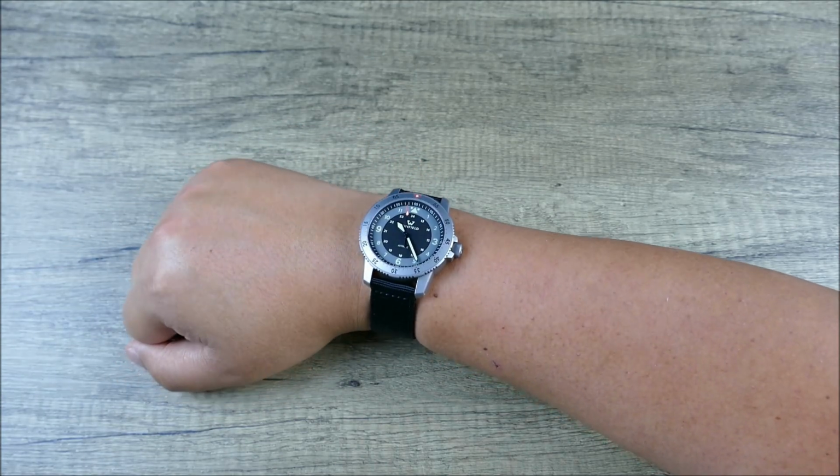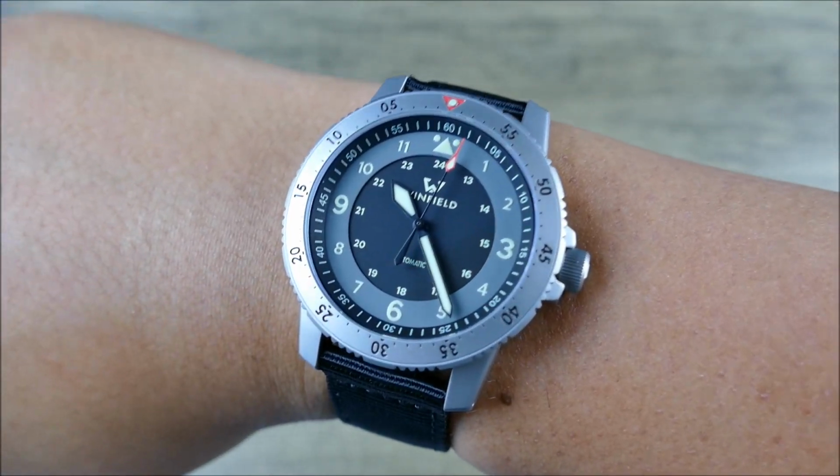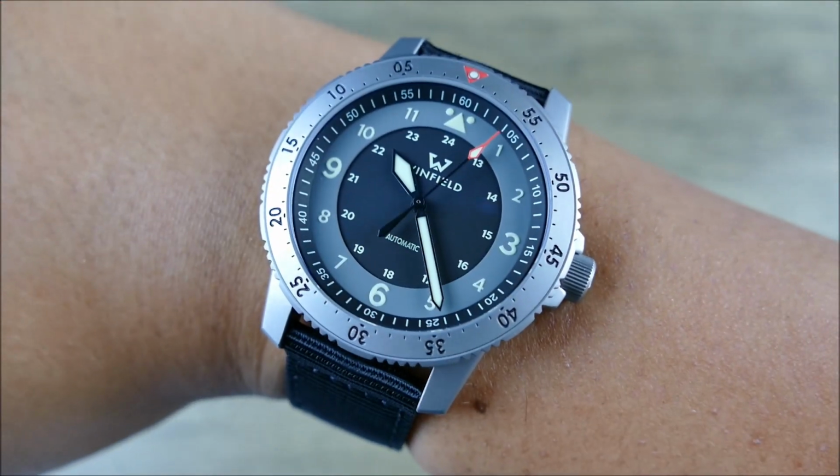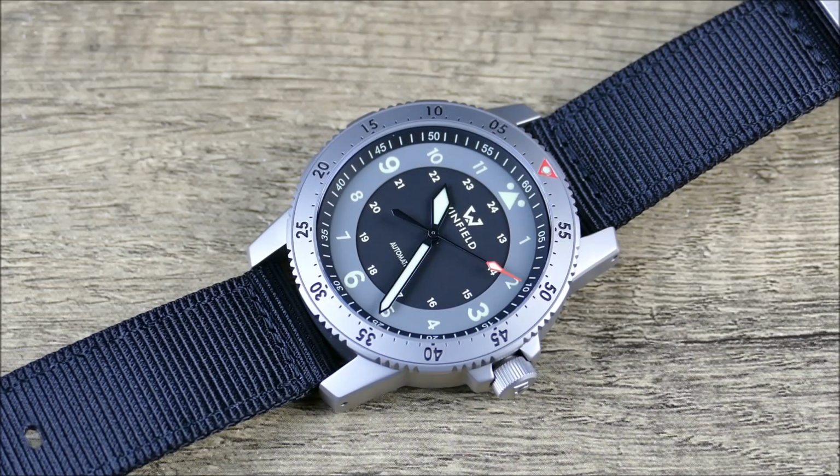So with that said, let's actually get this back off the wrist, laid out for some lume shots, low light transition, and closing thoughts. Okay, let's go ahead and hit the lights here.